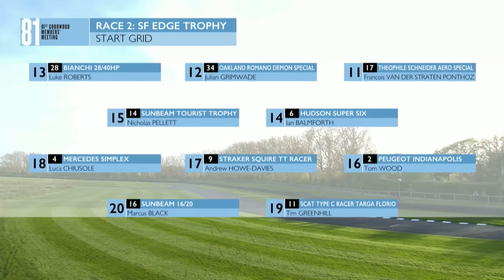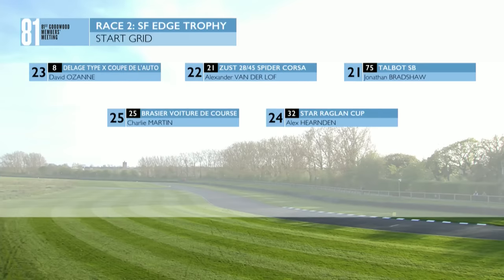And then as we go down the list a little bit further, we've got the fairly remarkable Oakland Romano. Julian Grimwade, he's competing in it for the first time this year because it was being raced by another driver. The Bianchi, Luke Roberts, that's in 13th place. And as we work our way down the order a little bit more, we've got the Straker Squire TT racer and the Sunbeam 1620 and the Scat Type C racer, Targa Florio. Some wonderful names further down the list there. And then we get down towards the back of the grid. But who knows what's going to happen?